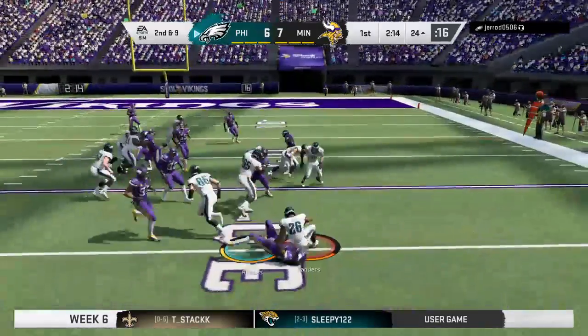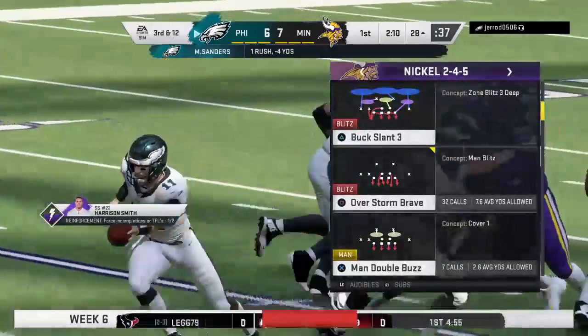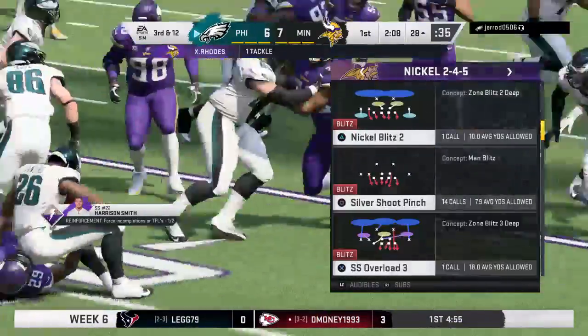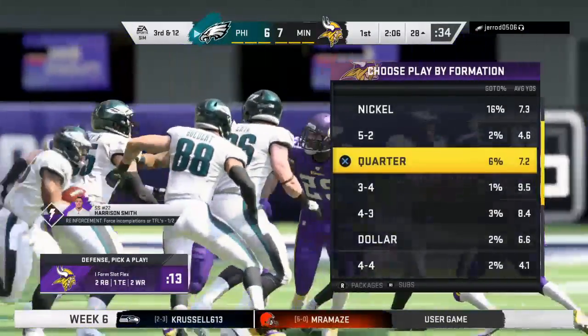Here's Miles Sanders, the rookie second-rounder from Penn State. And he'll lose yardage here, going down back at the 28. Chalk that up as a 4-yard loss. And now it's third down.